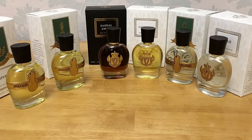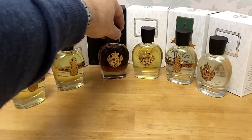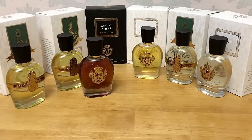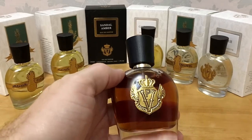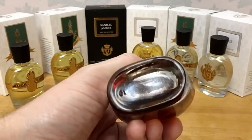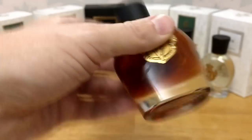The company, of course, is all about doing copies of famous niche and designer fragrances. The next one that I received yesterday is Sandal Amber. That's their version of Tom Ford's Amber Absolute. They've upped their game with the packaging on the non-pineapple vintage fragrances, so we now get a nice plaque instead of a sticker, and the sticker on the bottom identifies which fragrance.